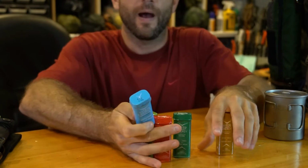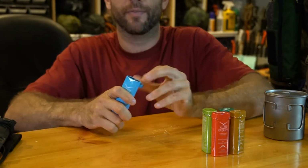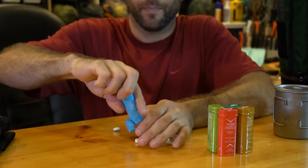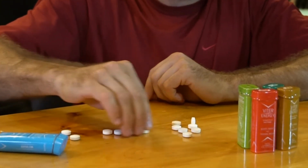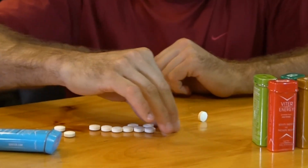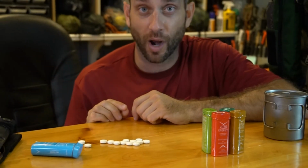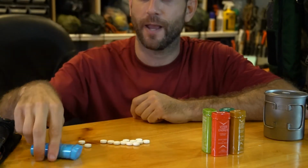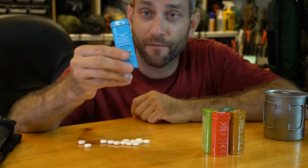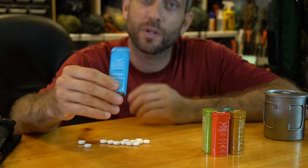So anyway, there are 20 of these in here, and basically at this point I have 2, 4, 6, 8, 10, 12, 13. I gave 2 away to try, so that was 15. So I took my 5 mints today in terms of actually replacing my coffee intake. And I have to say, it was quite good.